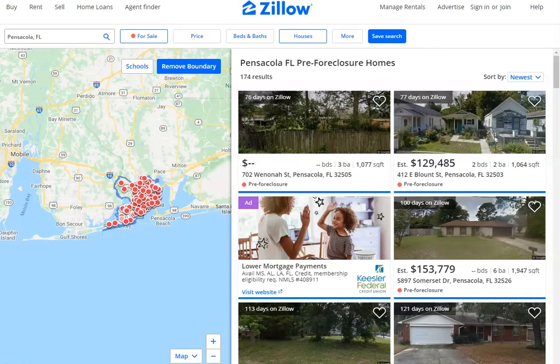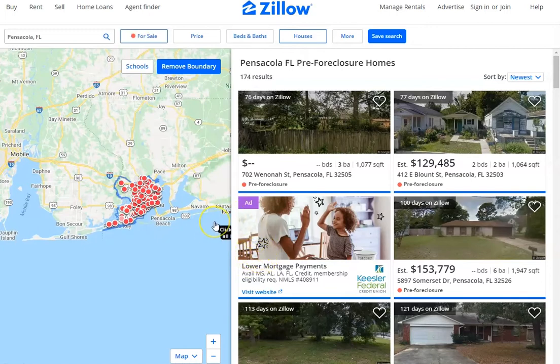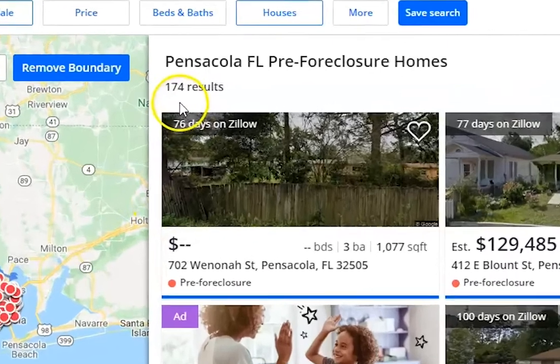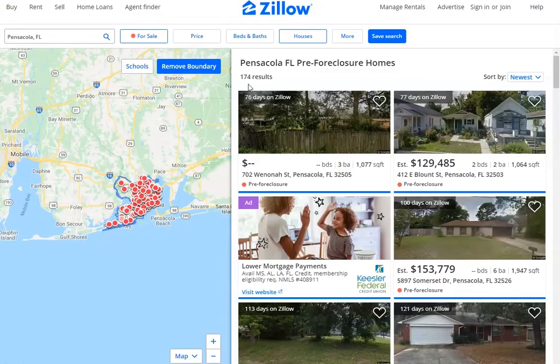Okay, we're on the main page for Zillow's pre-foreclosures for here in Pensacola, Florida. All I'm looking for is for sale properties and pre-foreclosures. That's it. Nothing else is checked. I only want to look at the pre-foreclosures. And what is interesting right off the bat is it says there's 174 results. So there's 174 what Zillow considers pre-foreclosures right now in Pensacola, Florida.